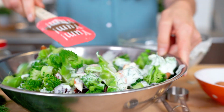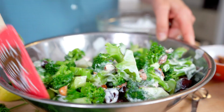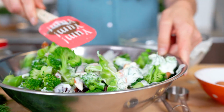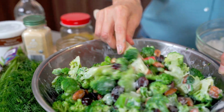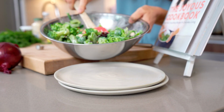I would suggest that you refrigerate this for about an hour before serving it if the broccoli is not chilled, because you want to serve this salad chilled. That's really ideal. So there you have it. You have a creamy, look how creamy that is. There's so much flavor in here. You get a little bit more dill if you like. Okay, let's try this delicious salad.